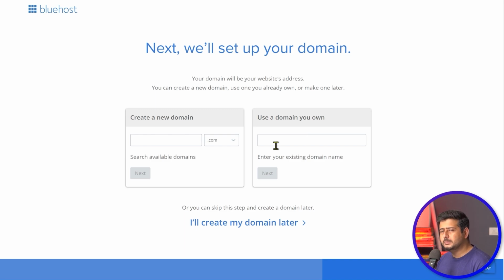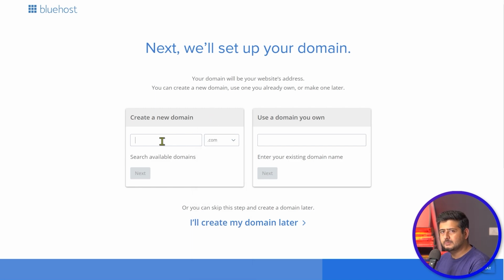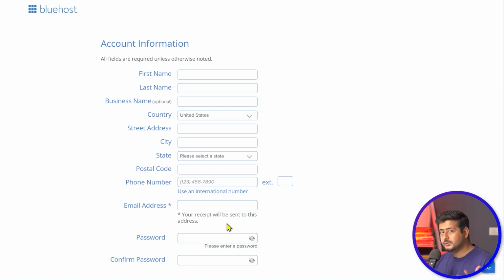Now, I'm not going to make the purchase right now, but what you can do is just go here. If you want a .com, you have .com, .online, .site, all these different domain names. Just find the available domain name that you can get here. Click the next button and it'll be added to your account. I'll just click this button. I'll create my domain later because I'm not actually making the purchase. I'm just demonstrating how this is going to work. This will bring you to the last page, which is the checkout page, where you have to enter your details and finally complete the purchase.